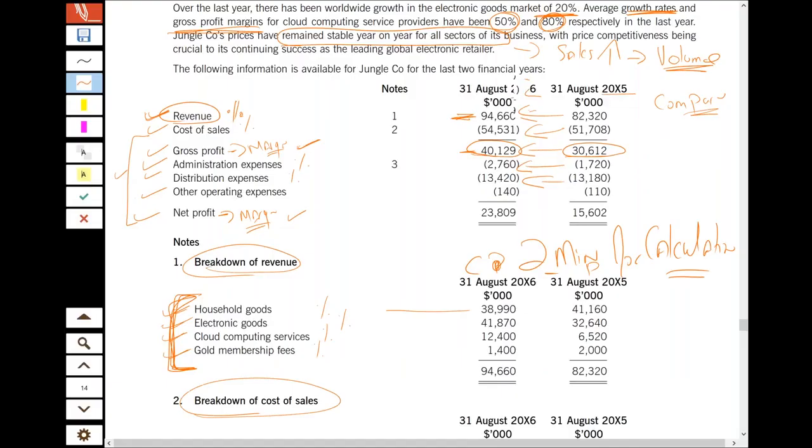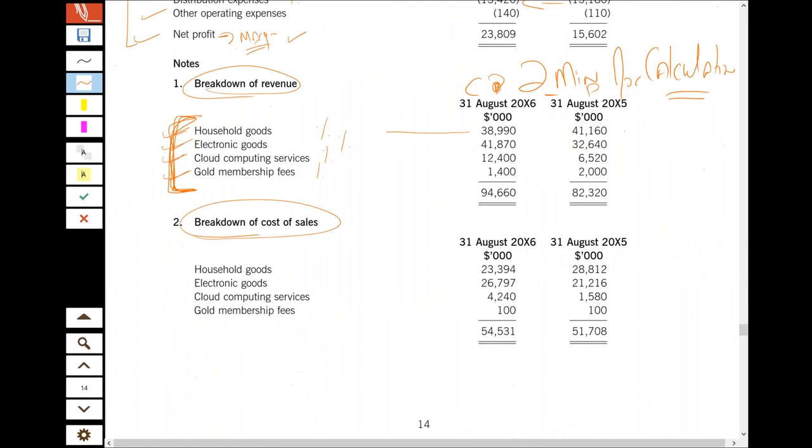Then instead of working out separate percentage change in cost of sales, I have worked out the gross profit for each. For example, 38,990 is the revenue of household. If you deduct the cost, 23,394, so what do you get from the revenue? We'll get the gross profit, and the gross profit is 15,596.